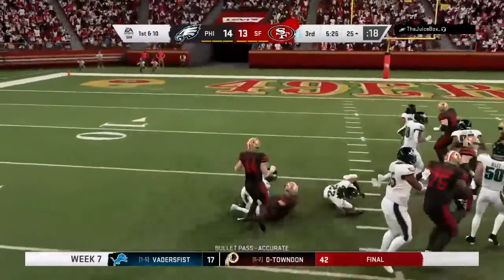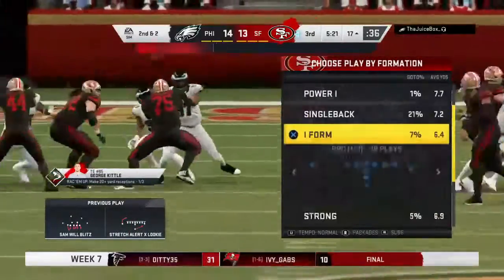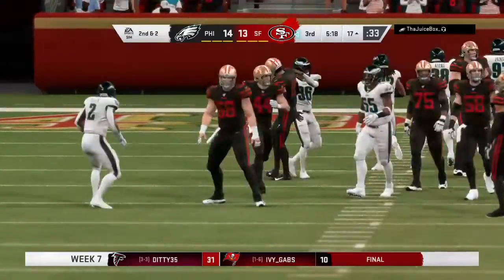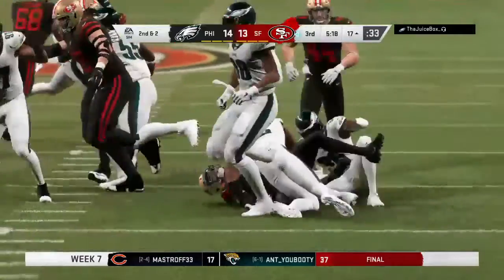Looking to complete it to Pettis, and he's got him. And the result here, a pickup of 8. Leaves him with 2 to go on second down. A good pickup there. 8 yards on the first down completion at the 17-yard line.